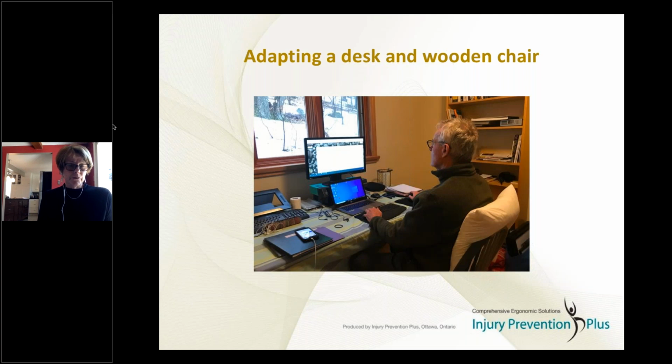adapting really just a standard height desk with a wooden chair again, but with a cushion behind. In this case, they put an external monitor as opposed to using the laptop. And if you find the laptop screen small, that is another alternative, to have a monitor hooked up and just use your laptop as the CPU, or in this case, he's put it in front for a quick reference, maybe check his email, something like that.